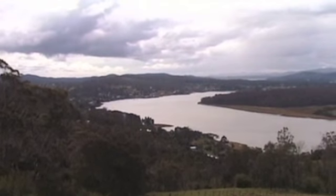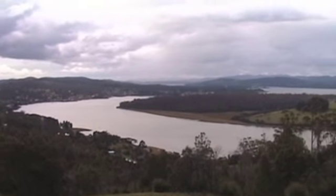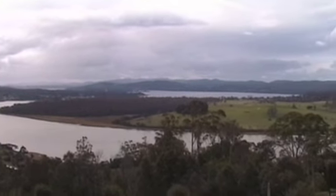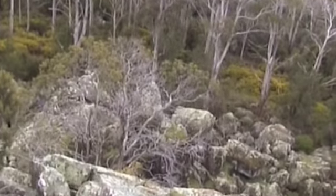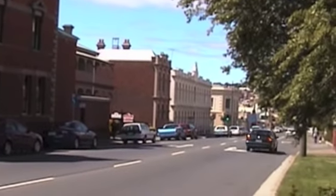Looking down to the Tamar River just past Exeter. I'm just taken by all those lovely mossy rocks down there. We're now in Launceston. They seem to have managed to preserve all their lovely old buildings here that haven't been developed and pulled down, and they've maintained a beautiful atmosphere of another time. Pennyroyal complex.